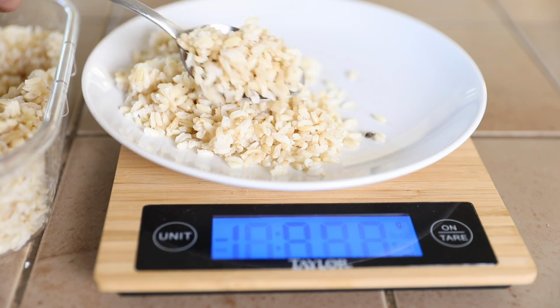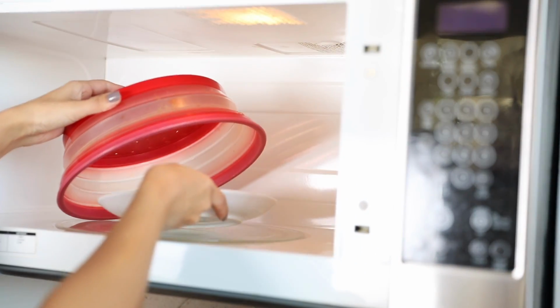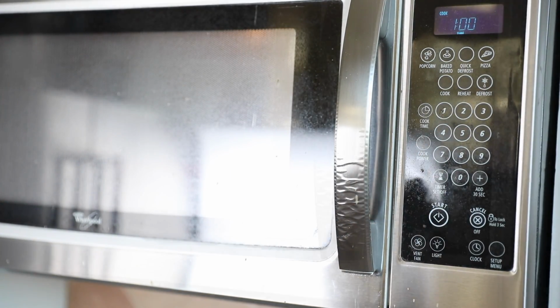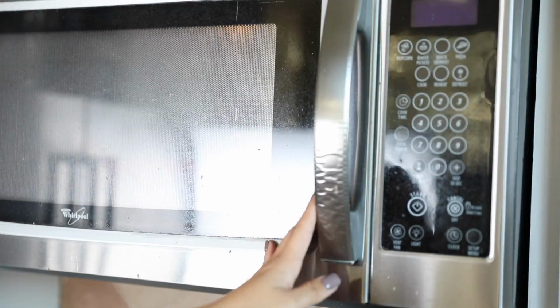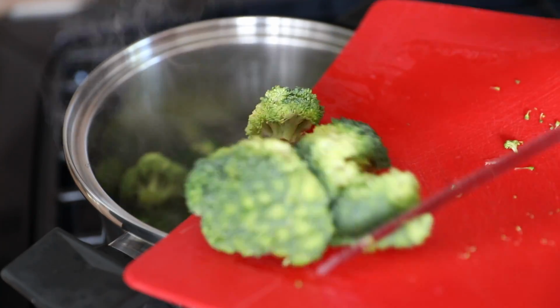So I'm just gonna go ahead and weigh it until it's 4 ounces, and then I'm gonna heat it up again in the microwave, because like I said, I already had my rice pre-cooked, so all I have to do is just heat it up, and once it's done heating up, I'm just gonna take it out. And then after I am done cooking my salmon and also heating up my rice, I'm going to focus now on the broccoli.